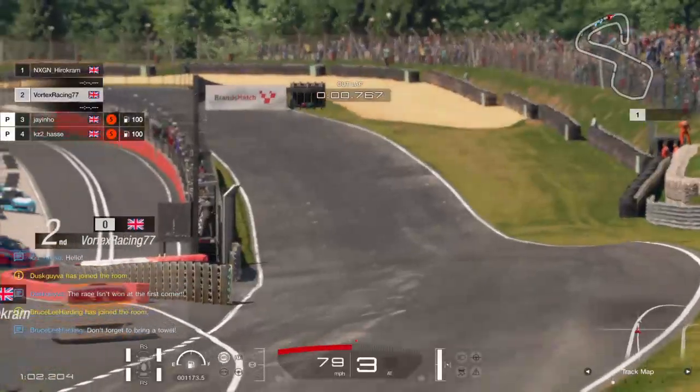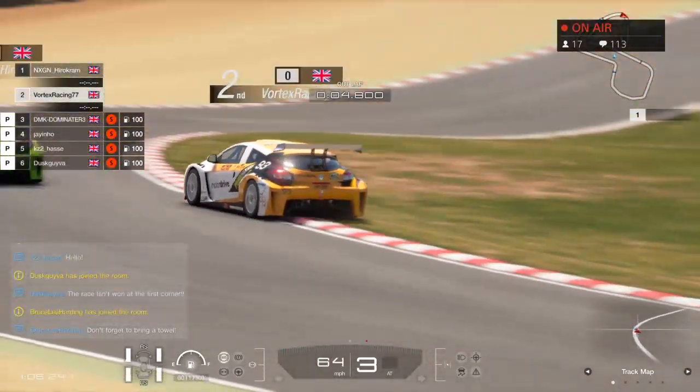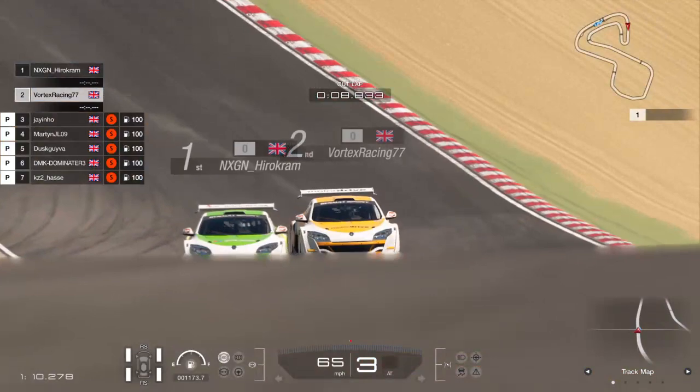The odd thing about the issues that are going on in lobby 1 with the glitches of the lobbies and everything, we never had this when I hosted lobby 2.